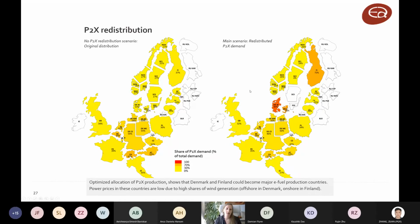So here we can compare the percentage of electricity power consumption for power to X as a percentage of the total electricity consumption in each region. In the scenario where it's not allowed, the production is not allowed to redistribute, and here is the main scenario where it was allowed to redistribute.